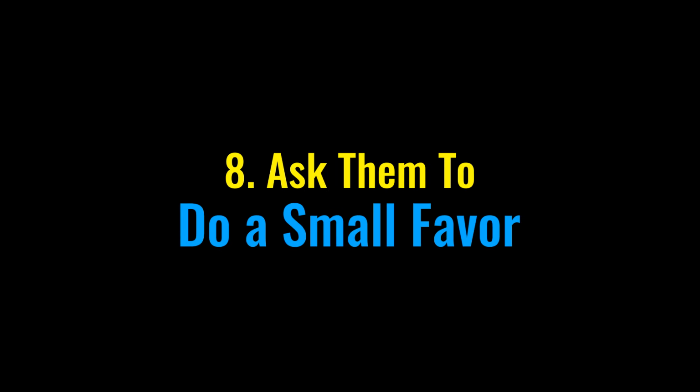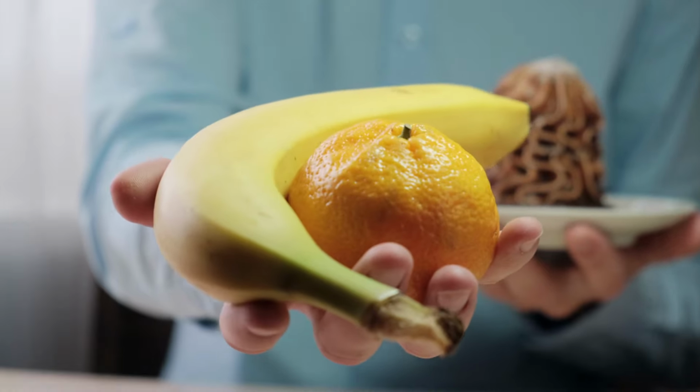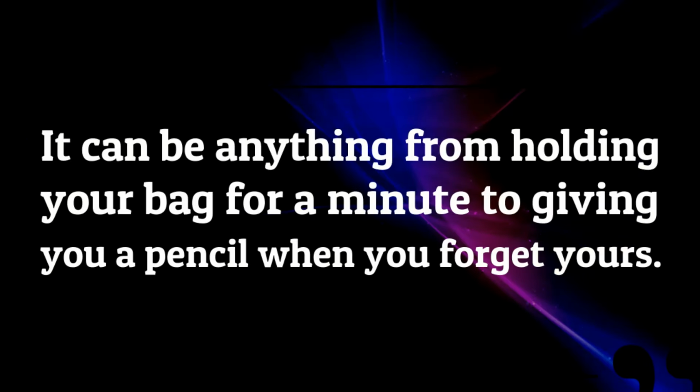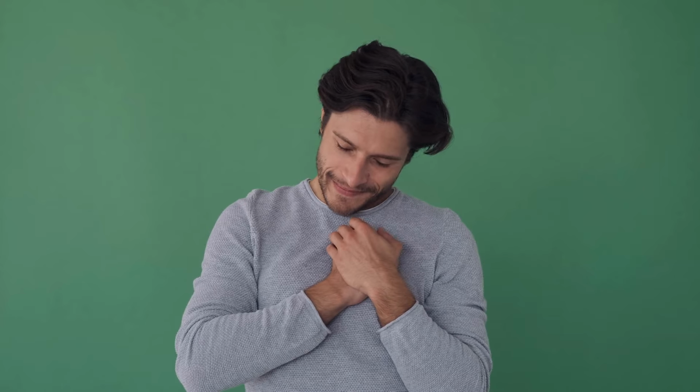Number 8. Ask them to do a small favor. According to research, people are more likely to like someone if they do them a favor. So if you want to make a good impression on your crush, try asking them for a small favor. It can be anything from holding your bag for a minute to getting you a pencil when you forget yours. Just make sure that it's something small and easy to do, and that you offer to return the favor if possible.